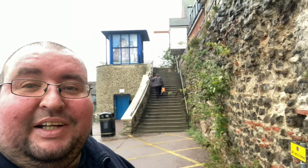So here we are, lovely wet day in Colchester. Let's go up these stairs here to the town centre. But yeah, we're doing another CEX and charity shop hunt. Hopefully they've got some good stuff here, but I'm getting very wet. It's not very nice.